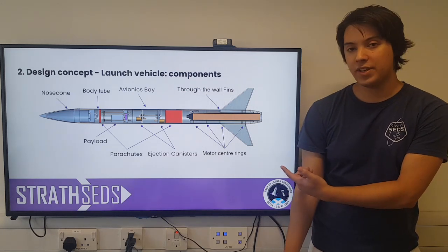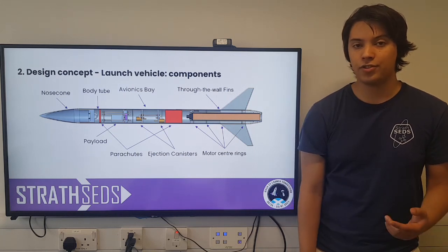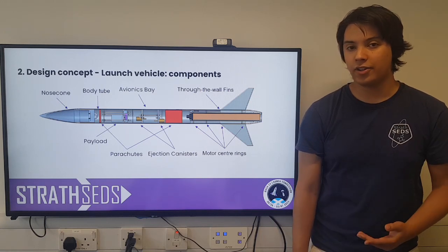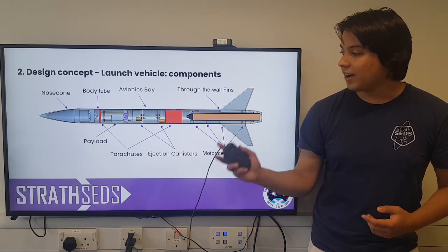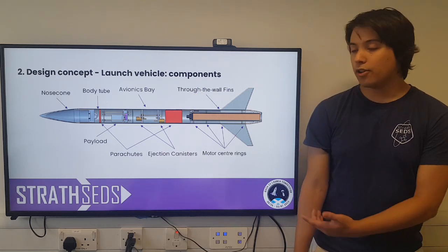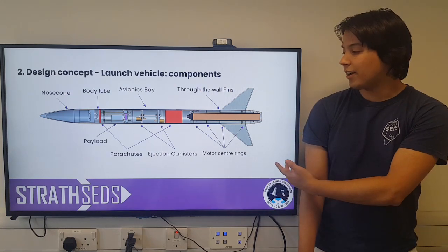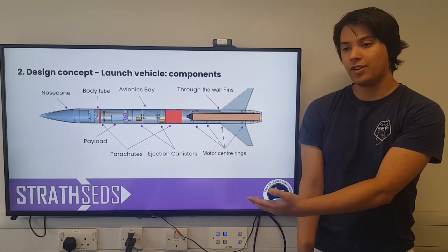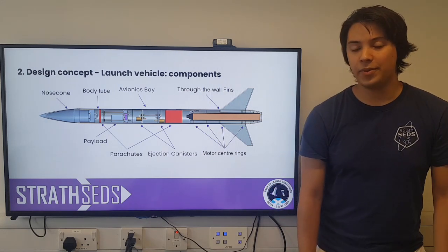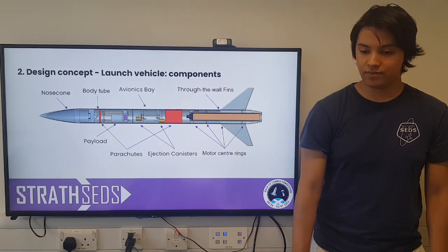Next, we have the ejection piston, which will be used to make better use of the black powder explosion to actually drive it out of the rocket. And the avionics bay, which will be holding the rocket's brain, all its electronics, and the 2 ejection canisters to activate the separation events. Following that, we have the main chute, which will be deployed at the second ejection event. And beyond that, we have the motor, its 4 centering rings to keep it still, and through the wall fins that will be epoxied in place to give us a solid basis for the rocket.